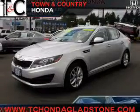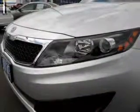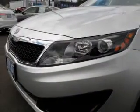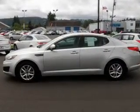Get noticed in this 2011 Kia Optima. This is the set of wheels you've been looking for. The powertrain includes front-wheel drive with an efficient four-cylinder engine connected to a smooth-shifting six-speed automatic transmission. Brake safely with the anti-lock braking system. Pamper yourself with memory settings.